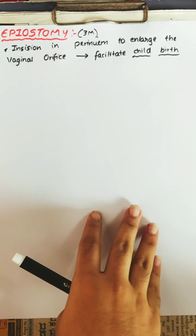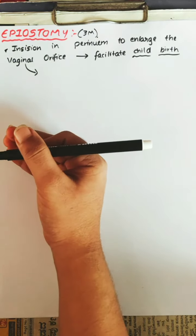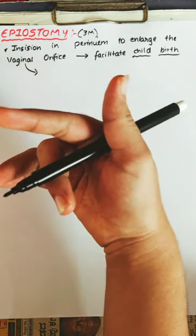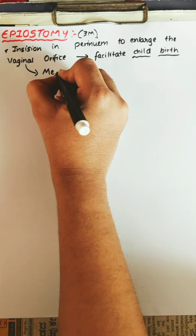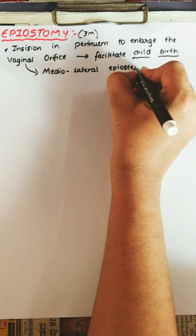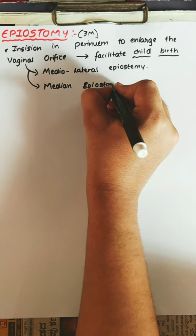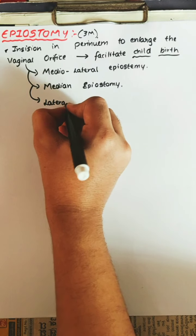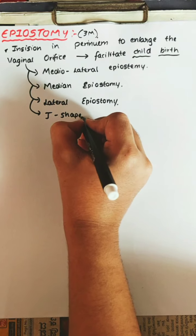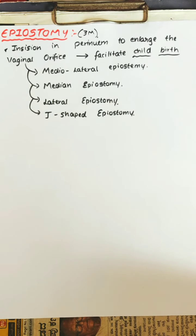There are 4 main different types of episiotomy done. This is just clinical, which you have to remember, not necessary to study, for your knowledge. First one is mediolateral episiotomy, second one is median episiotomy, third one is lateral episiotomy, and last but not the least is J-shaped episiotomy. This is just a kind of incision which is done in the perineum.